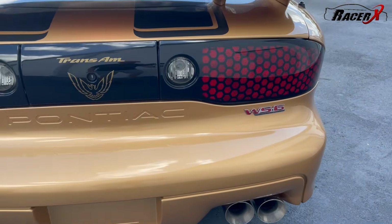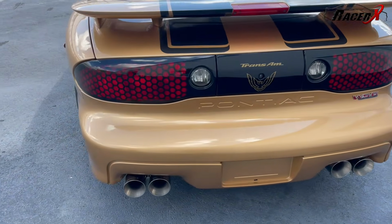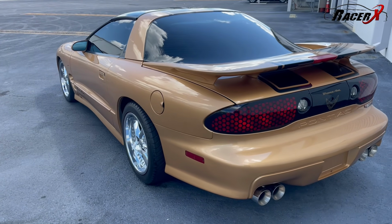And then of course, this is a WS6 package, or a Ram Air, as I mentioned. So this one makes slightly more power than the standard Trans Am did, but man, what a beautiful car. So let me show you the inside of the car really quick.